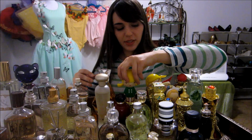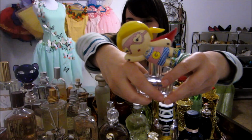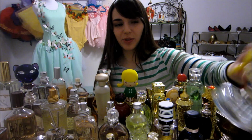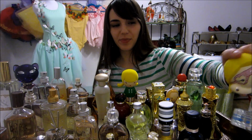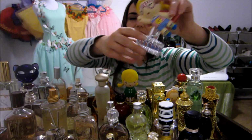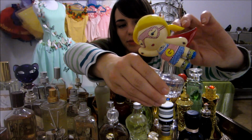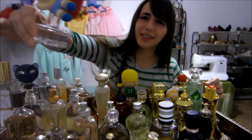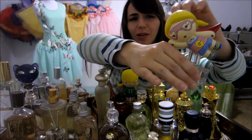And then, a little while later, I saw this one, and I looked it up and it sounded a lot more similar to the original, so I got it. And this one has a lot of pineapple in it, and look how cute it is. So adorable, really cute bottle.